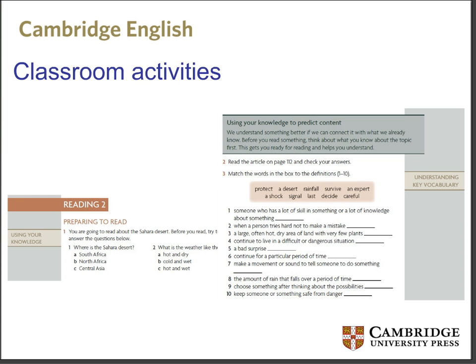So once they've answered the questions, they then try and find out what the answers to those are in the article itself. And of course, with it being a gist reading text, that needs to be timed and students should do it quickly. They're just trying to find out those first 2 points. Where's the Sahara? What's the weather like? If they didn't know it from their own knowledge.